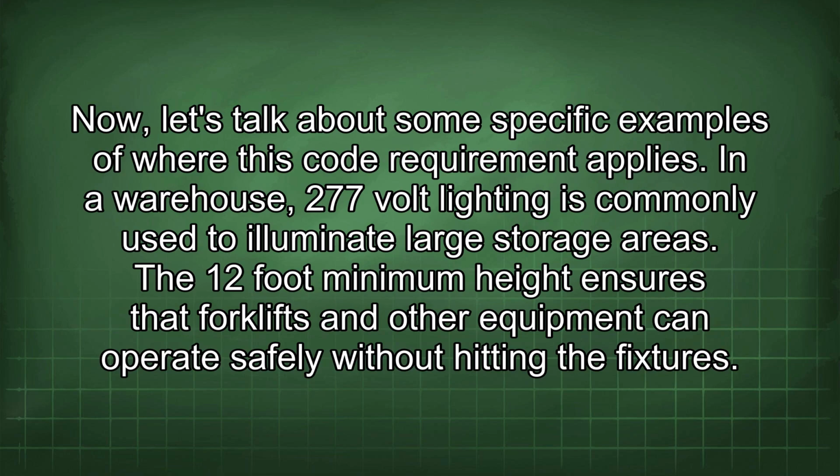Now let's talk about some specific examples of where this code requirement applies. In a warehouse, 277-volt lighting is commonly used to illuminate large storage areas. The 12-foot minimum height ensures that forklifts and other equipment can operate safely without hitting the fixtures.